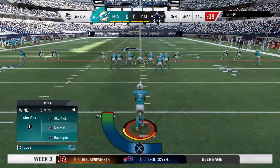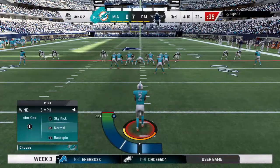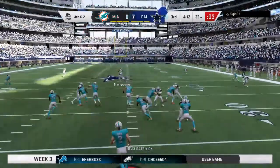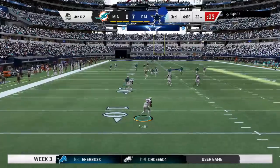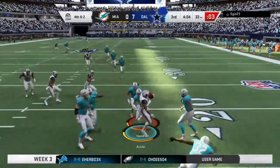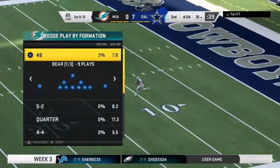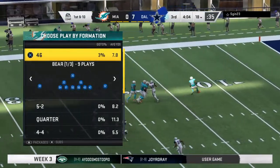Here's Matt Hawk now as he's on to punt for Miami. A big kick there. We'll call it 56 yards on the punt. And the Cowboys will take over the football with a 1st and 10.